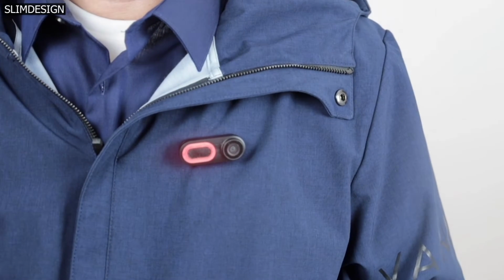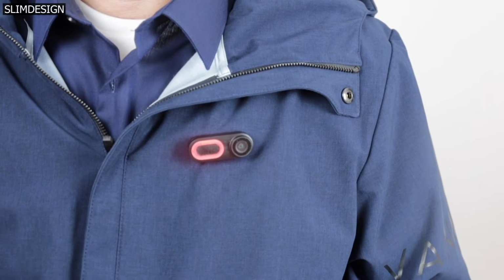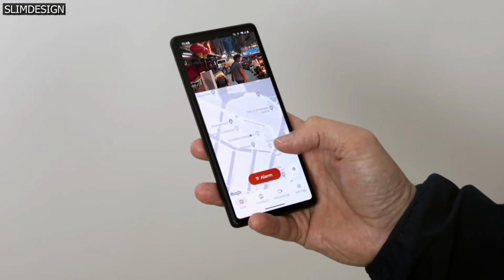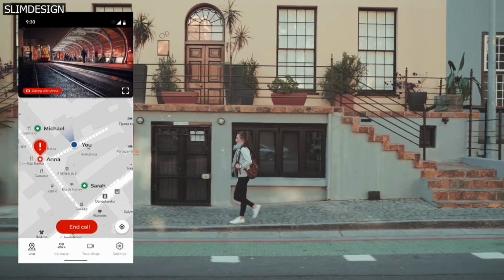Video is automatically transmitted to a cloud-based server and recorded for possible use in court or by police. If you set it up in advance, an emergency contact will also be notified of the danger, which will allow the contact person to see your location on a map.